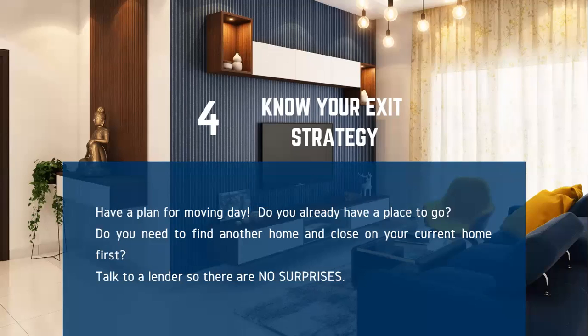Do you have to find another home? Have you already moved out of your current home? Do you need to probably put stuff in storage? These are all things to know about ahead of time. Do you need to hire movers?